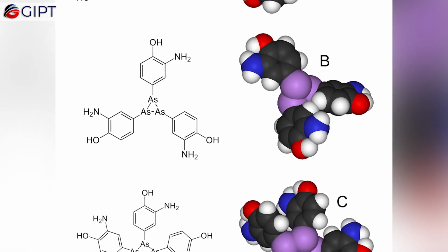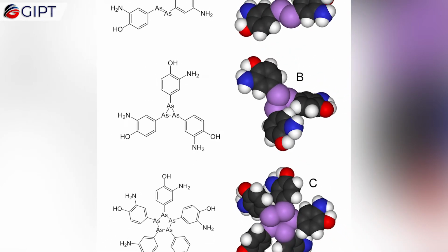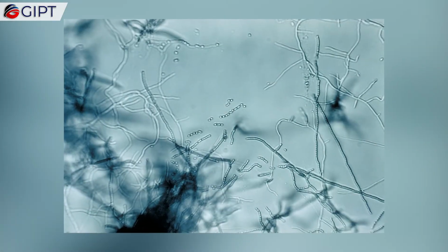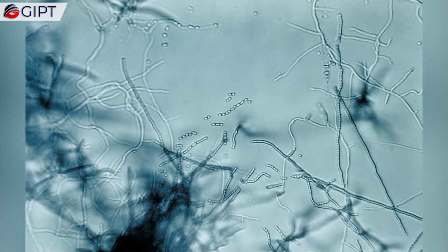Antibiotics including penicillin, vancomycin, cephalosporin and streptomycin have gone on to fight nearly every known form of infection, including influenza, malaria, meningitis, tuberculosis, and most sexually transmitted diseases.